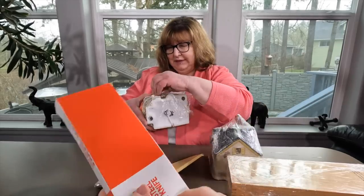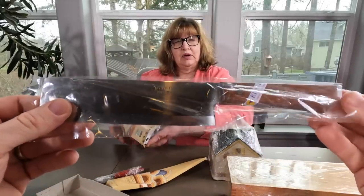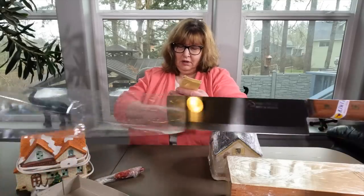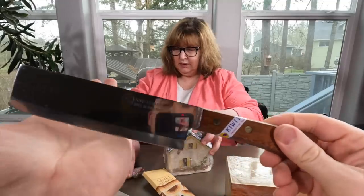Okay, so this is in there, by the way, and it's brand new. A Kiwi stainless steel kitchen knife. Oh, is it a good one? I don't know, but it's brand new. I've never heard of a Kiwi knife. Kiwi. Oh, you cut kiwi with it? Made in Thailand. Oh, some of these Hallmark candles got bent. And it is sharp still.